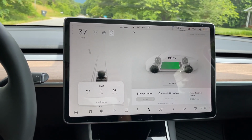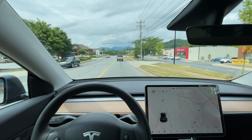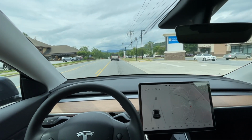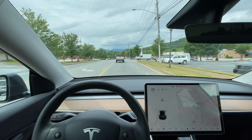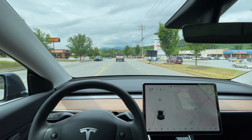I'm almost to downtown Columbus now. This is the town of Columbus. I have to go through it when I head north to get out on Interstate 26. Small little place, food and auto parts stores and gyms and all kinds of stuff here.